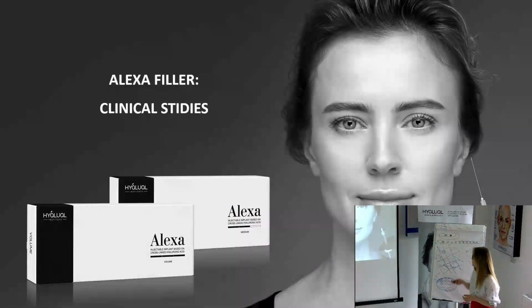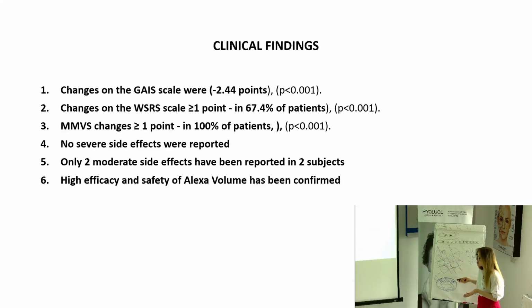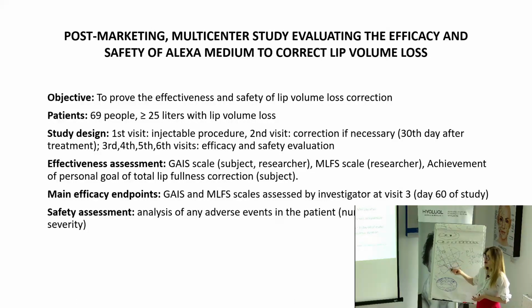Yes? Okay. Clinical studies. You know this GAIS scale, it's a very interesting scale when we take the opinion of patients and the opinion of our specialists who injected the filler into the tissues, and we have some numbers after this, and usually when we use a good filler we have good results. That's why we have very good results with the scales.